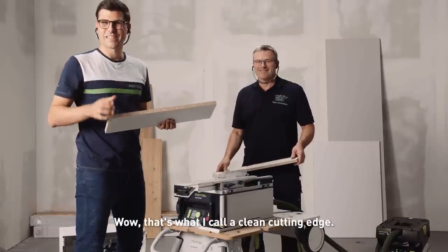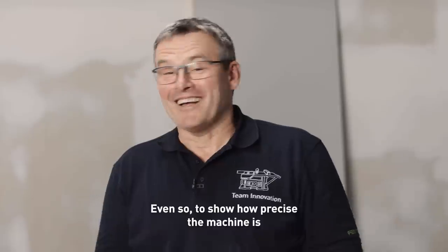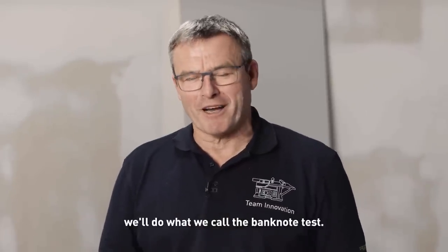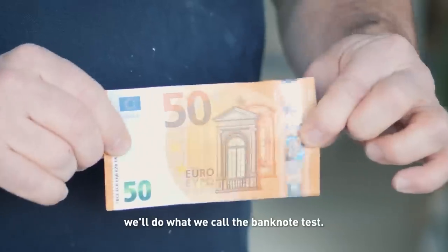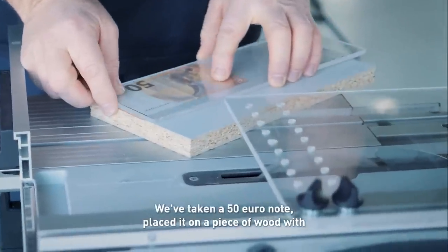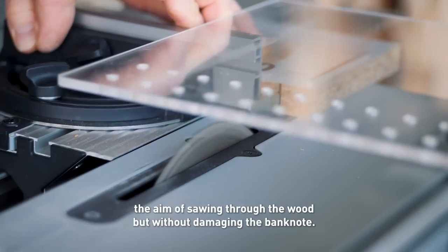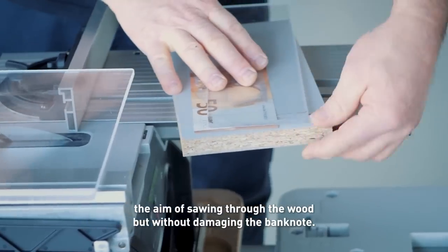Wow, that's what I call a clean cutting edge. Even so, to show how precise the machine is, we'll do what we call the banknote test. We've taken a 50-euro note, placed it on a piece of wood with the aim of sawing through the wood but without damaging the banknote.